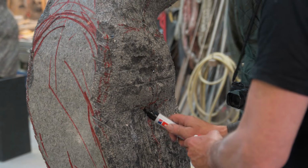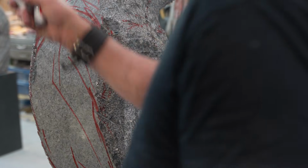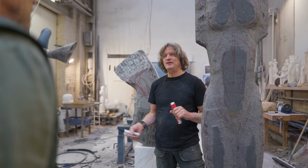Do you ever do male torsos? Actually, this is a male and this is a woman. I normally make... Are they a couple? I like to make both. Yeah, it could be. Maybe.